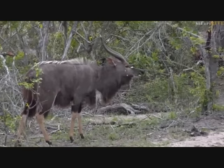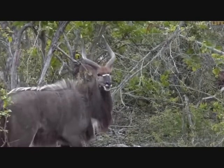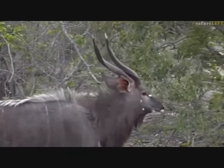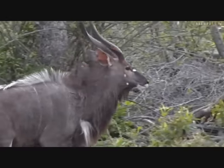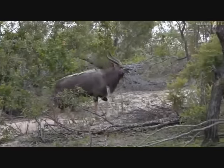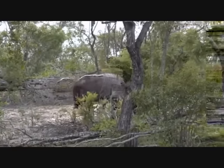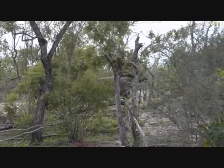That one's enjoying some green leaves, a bit of grass here, but I think it's actually feeding on tiny little shrubs. The Nyala is a browser, so it does prefer leaves. Let's go and follow the other one, and let's see if we can get another display from the two of you. It is a wonderful display, and it's very entertaining to watch. Very graceful. The slow movement, the arched back.